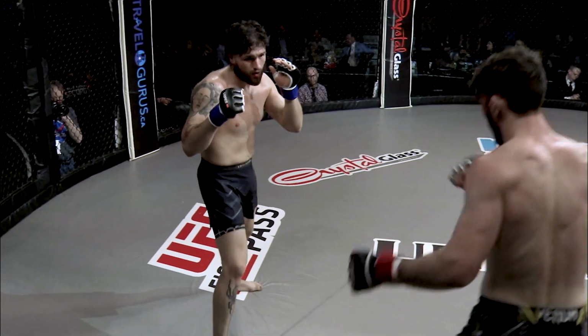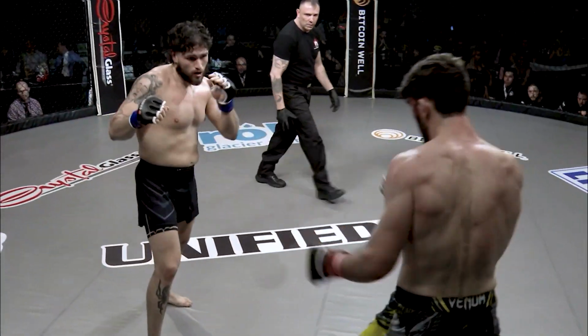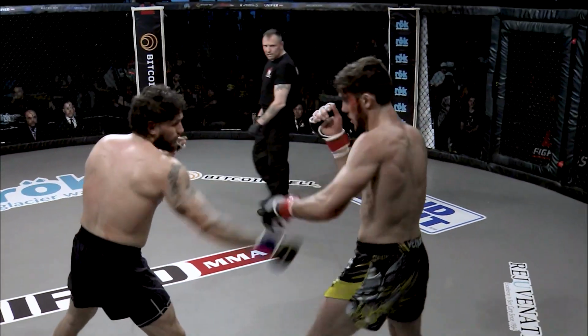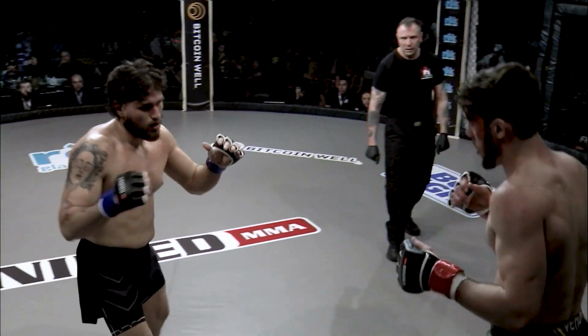Second stanza unfolding in front of our eyes. Nice inside leg kick by Moore. Mobile, athletic. That jab gets through.